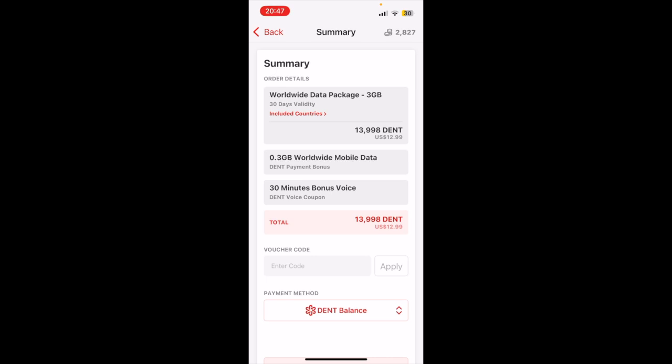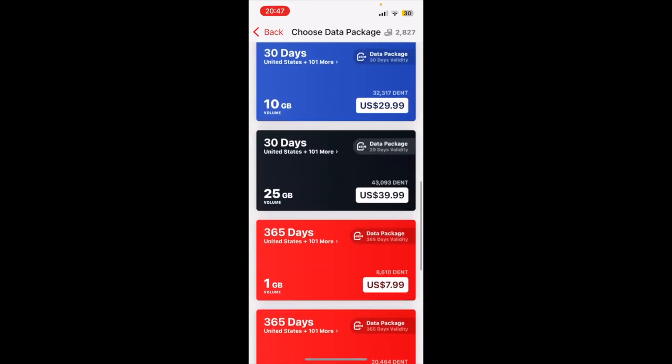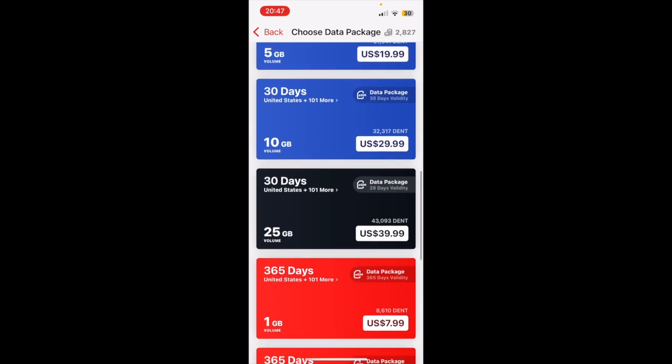You will see immediately 20% savings on buying mobile data with Dent compared to other providers. That's where the real utility of cryptocurrencies comes in. With cryptocurrencies now actually bringing value to the consumer, this is a real world application and a very good example to showcase how it is useful. And the same if I go for, let's say, a 30 day 25 GB package, or let's say a 30 days 10 GB package, it's $29.